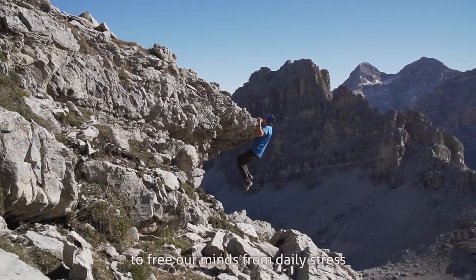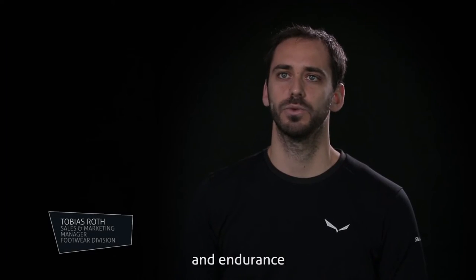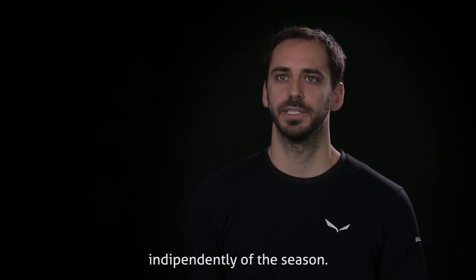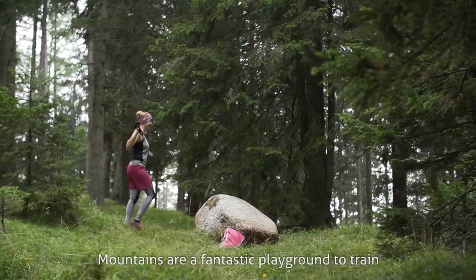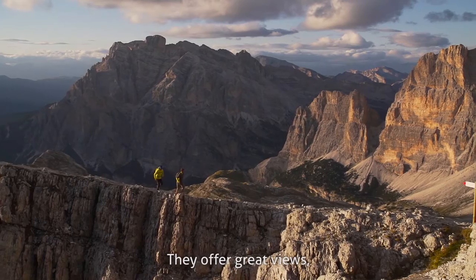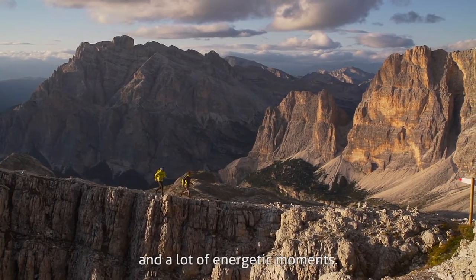We all train to free our mind from daily stress, to improve our physical performance and endurance, and to get ready for our activities independently of the season. Mountains are a fantastic playground to train. They offer great views, fresh air, and a lot of energetic moments.